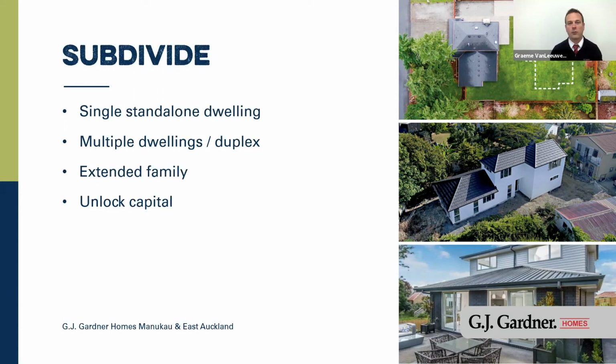So subdivision, we've sort of covered it off with the unitary plan. Multiple dwellings or duplexes are becoming more and more common. We're across all of that. We're across all the fire rating for party walls. We've got great systems in place now for building multiple dwellings.